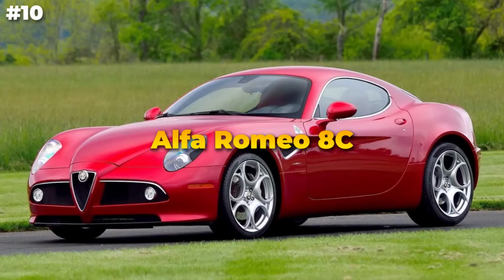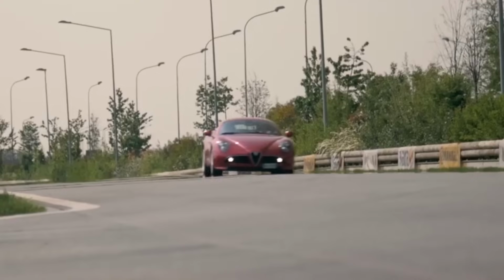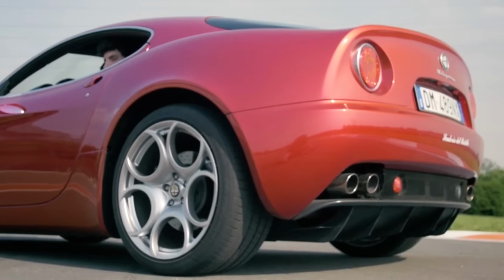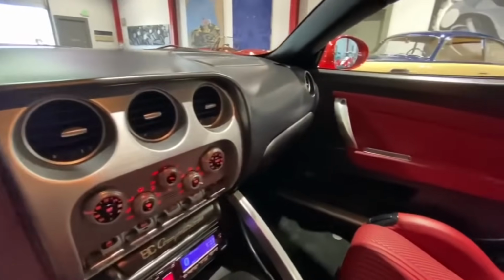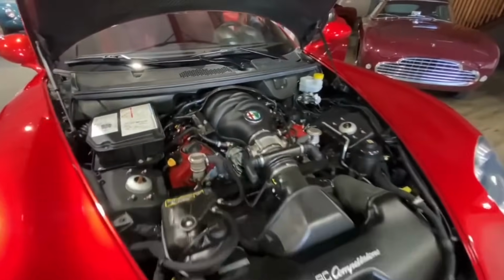Number 10. Alfa Romeo 8C. The Alfa Romeo 8C Competizione is undeniably one of the most visually stunning cars ever produced, with its curvaceous body and aggressive stance. Limited to just 500 units, its exclusivity added to its allure. However, the 8C's beauty was only skin deep.